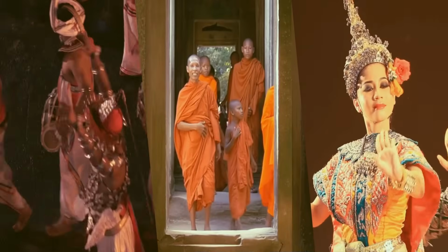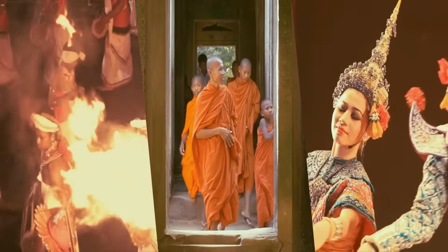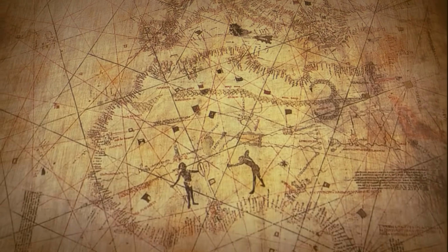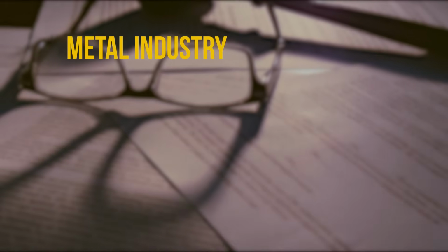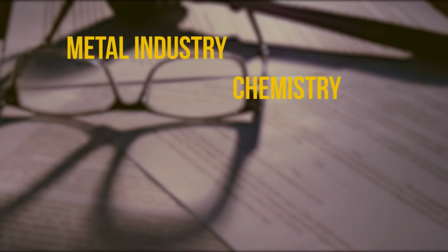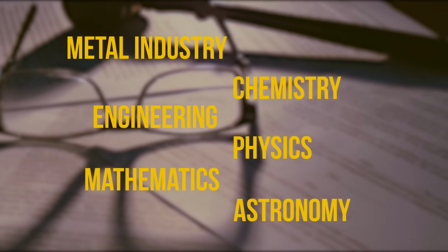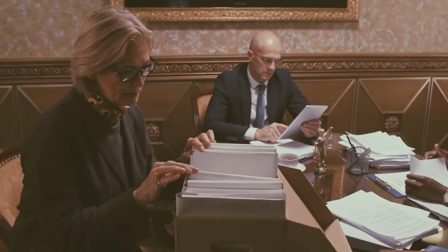Different cultures used similar technologies to create electricity all over the world. But these are all theories. If it had been working, humanity would have used these technologies today. There are mentions of the metal industry, chemistry, engineering, physics, mathematics, and astronomy in some ancient records. Most scientists don't believe in all these things.